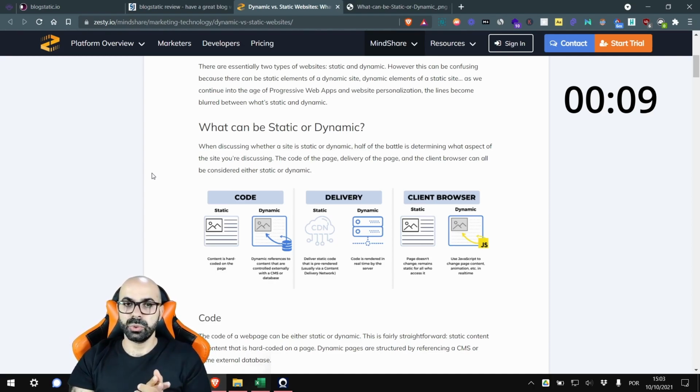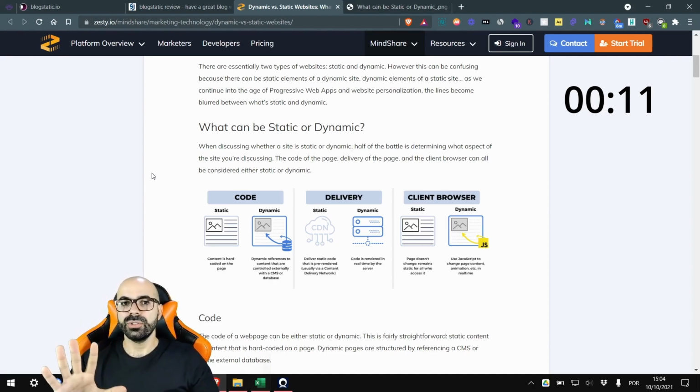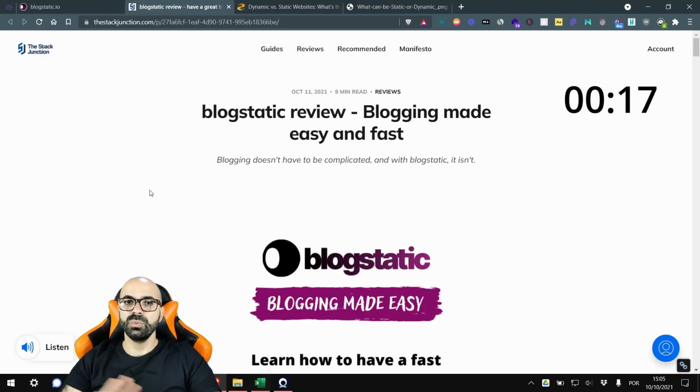There's no need to use scripts like in dynamic websites. Also, static websites are safer because they don't have a database, so it's one less thing that can be hacked. But for you, this won't influence your usage of Blogstatic because you don't have to touch any technical stuff.